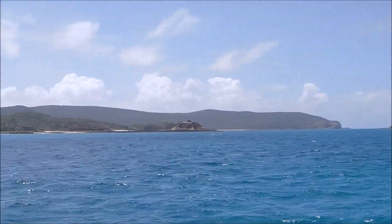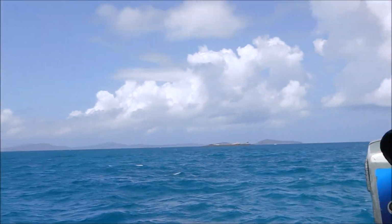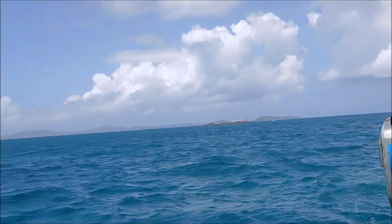And we're coming up to North Keppel Island now. We just passed, what are they called? Square Rocks, I think, back there. Probably a little bit too close we were for Square Rocks.